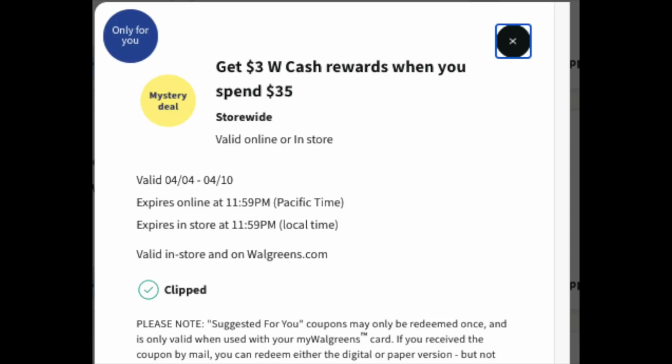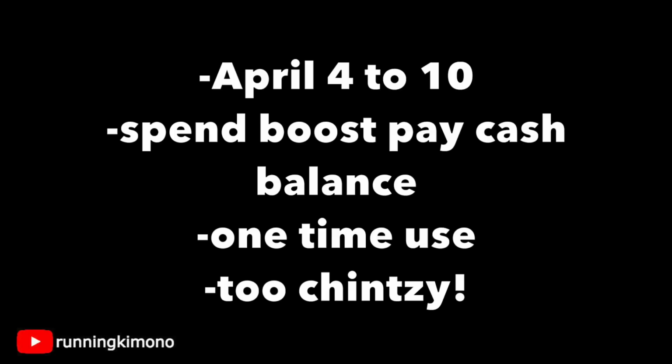Now, this little guy showed up on Wednesday, which is $3 of Walgreens cash when you spend 35. Hey, $7 back when you spend 50. I miss you, because this one is skimpy. So this is a one-time use, and as you can see, it's from the 4th to the 10th. Because the word spend is in there, you must pay cash for the balance. Credit card, debit card, pennies, cash bills, whatever you have. Again, the rules: it's from the 4th to the 10th. As it's a spend booster, you must pay for the balance. You can't use your Walgreens cash, and it's a one-time use. This one is exceptionally chintzy, so I might just pass on this one altogether.